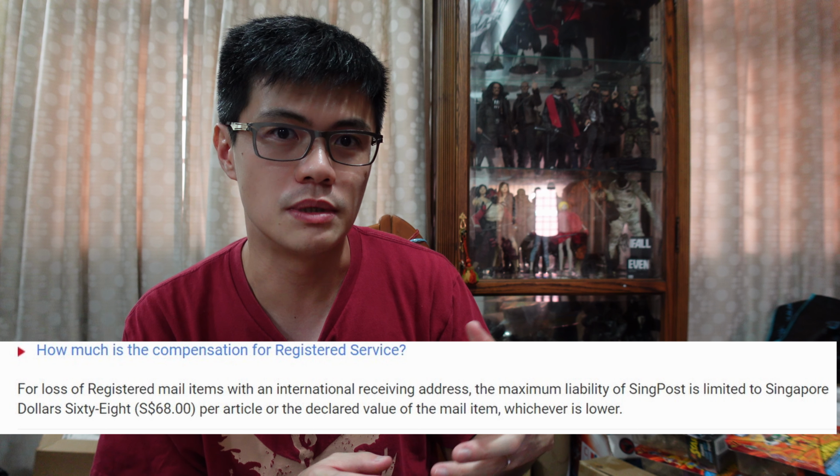You are only insured up to $68 in Singapore, which is again 50 US, and if the item is about 100 over US, then how? But again, with eBay, it doesn't matter how you send it. You actually need to get it delivered to the buyer. So as long as the tracking helps to see that it's delivered, you're perfectly safe.